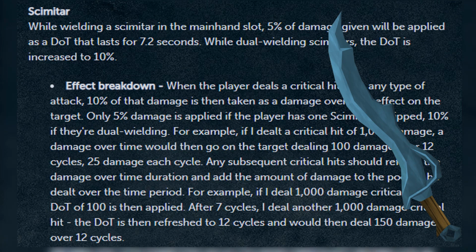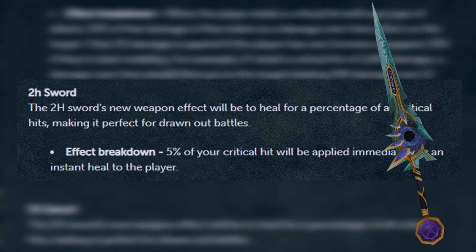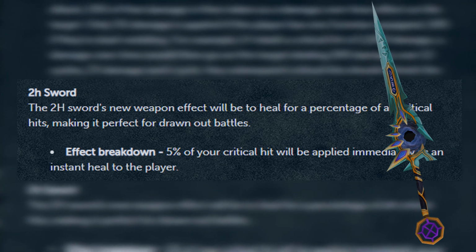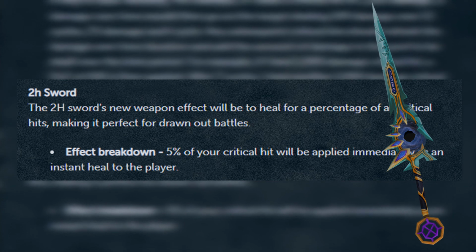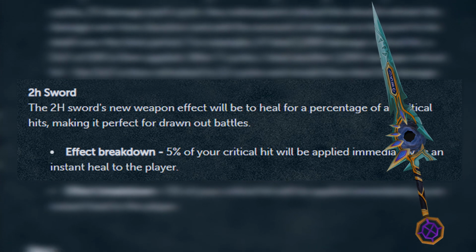For scimitars, if you hit a critical hit, 5% or 10% if you have two scimitars will then be added as a damage over time effect in addition to your initial damage over the course of 7.2 seconds. If you crit again within this time, it resets and adds to the original pool of damage. Two-hander swords have the ability to heal you for a percent based on your critical hit damage. 5% of your crits will be applied immediately as instant health.